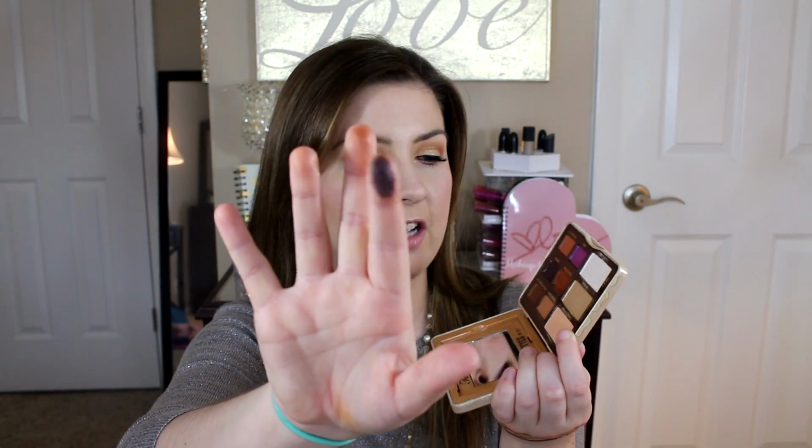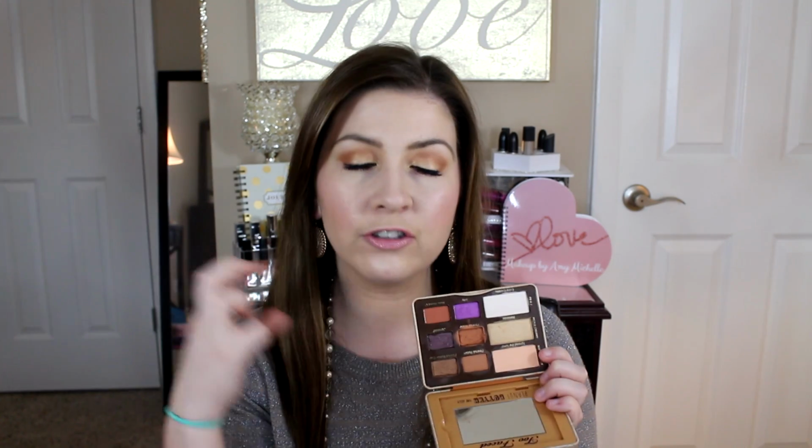I just think that the other ones have a slightly creamier formula. I'm running out of room, but there it is. It's so beautiful, and I love the sparkles in these because they are actual chunks of sparkle, but they are so finely milled that you don't actually get sparkle fallout or anything like that. They're just stunning. You get these little reflections on your eye, and I just love how beautifully blended they are.